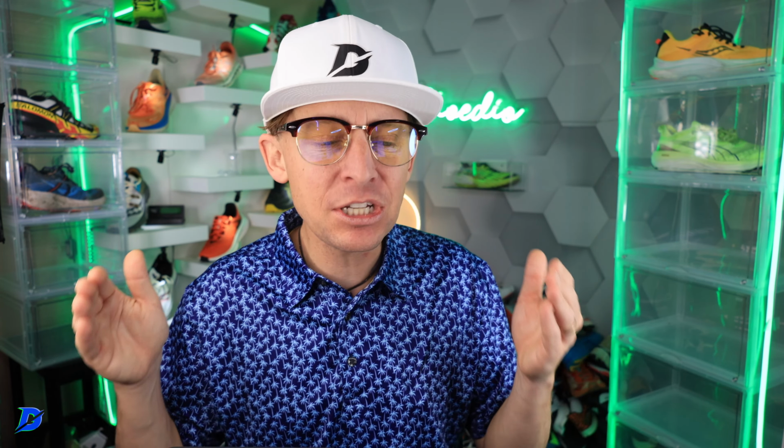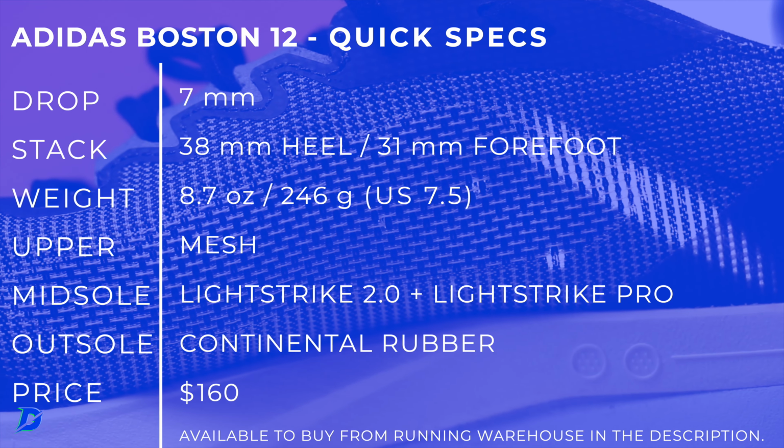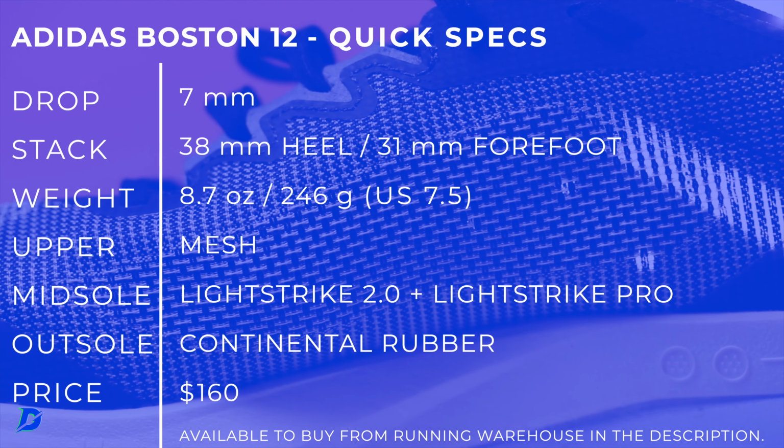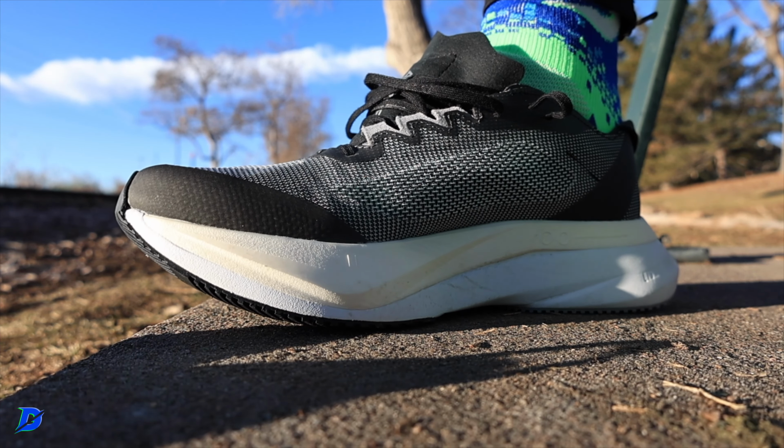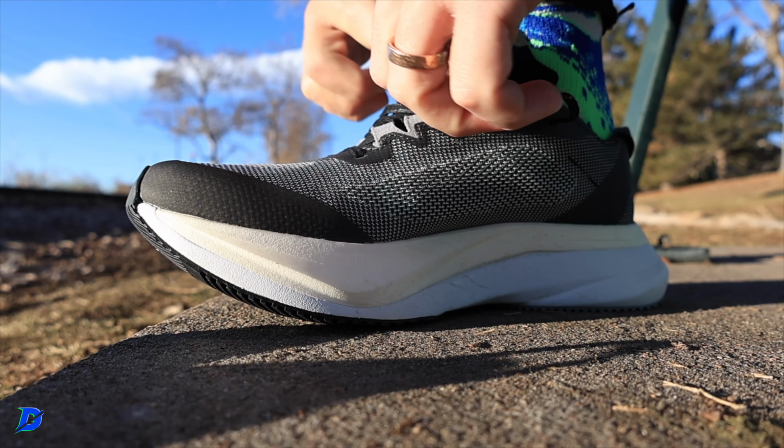Let's dive in. Adidas Boston 12. Quick specs on your screen, okay? Good testing out there. Let me just confirm. Yes, semi-gusset through the tongue. The lockdown was, okay, not much better, but it was definitely better than the Boston 11. They changed the eyelet chain. Great job there, Adidas, updating the eyelet chain.